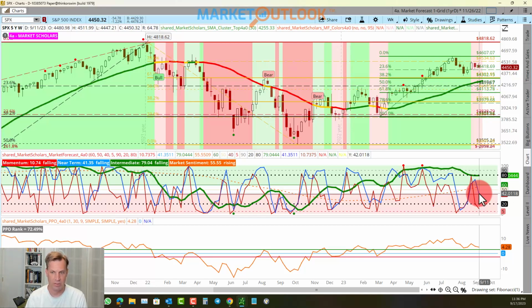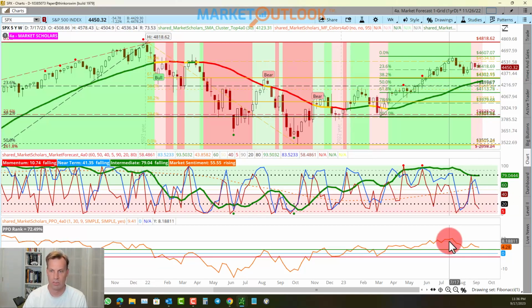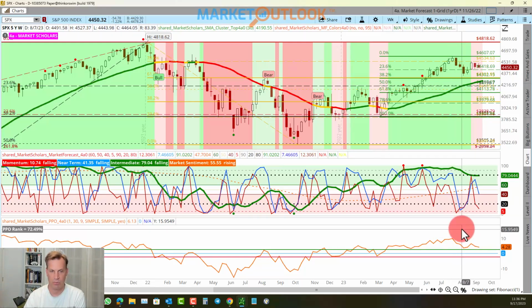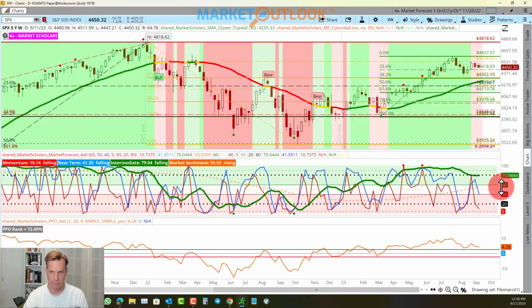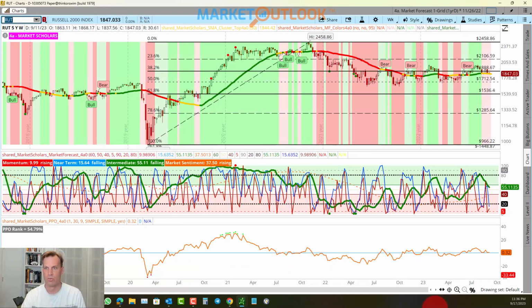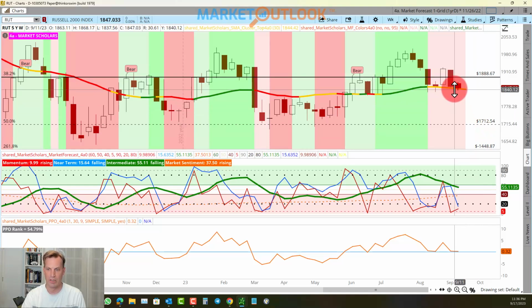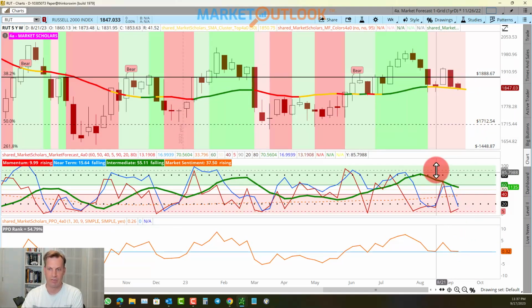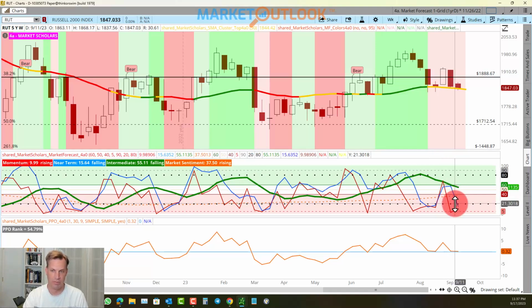As you can see, we got pretty strongly above that 30-week moving average at about 10%, and we've been declining ever since and dropping further. And you can see, especially on the Russell 2000, we're actually flirting with getting below that. We're still a third of a percent above it, but the intermediate line is definitely falling. The near-term line did not get above it and turned back down into the reversal zone. So we are definitely in kind of bearish mode right now on the Russell 2000.